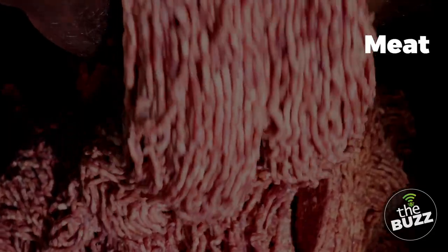There are a few general do's and don'ts of what goes in a composter. There are detailed lists you can find online, but here's a few items that you should avoid.